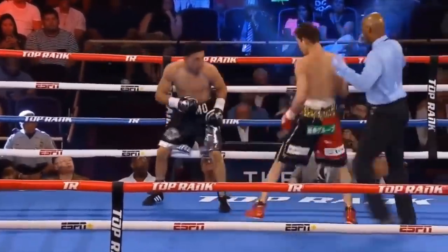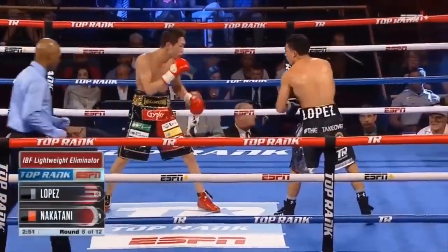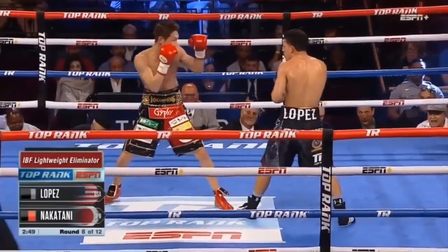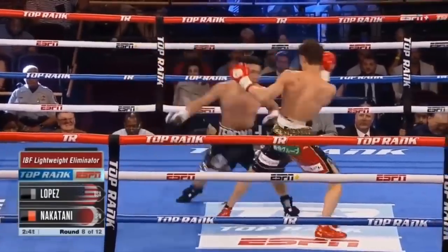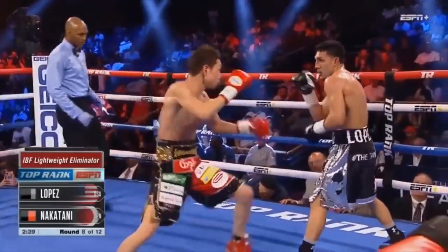Deepest into a fight Teofimo Lopez has ever been. The only thing I'll say about that Nakatani hip shot, you point out the damage it can do. He's got to learn how to do it right. Right, you throw that right hand to the hip when... No job. Not giving you an inch.